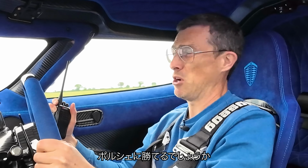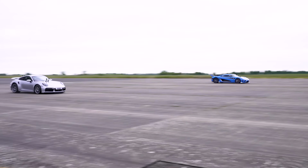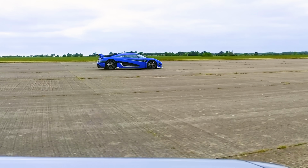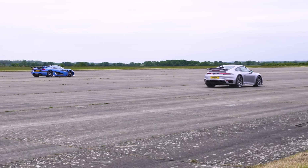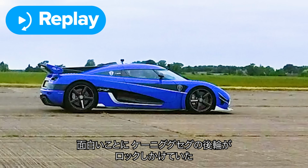Can I beat the Porsche? I'm not sure I will. Bloody hell. This stopped really nicely. And it was interesting because I was looking at your back right wheel, it just stopped on its own.